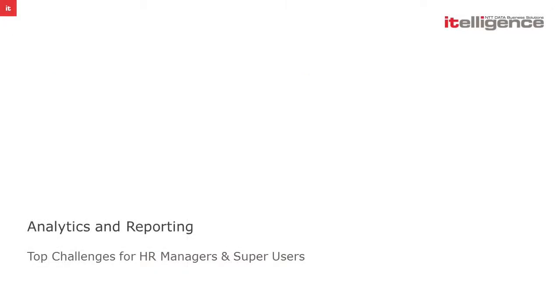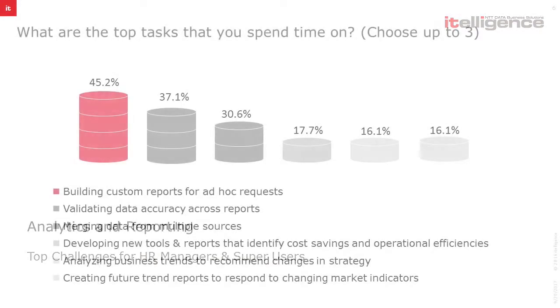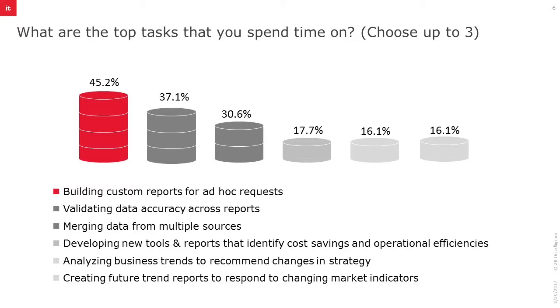Let's begin by taking a look at what's on the minds of HR managers and super users. We asked HR managers and super users about the tasks that take up the bulk of their time. Surprisingly, nearly half reported that they currently spend the bulk of their time manually building reports. Over 45% are on building custom reports for ad hoc requests. 37% are on validating data accuracy across those reports, and over 30% on merging data from multiple sources.